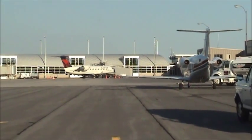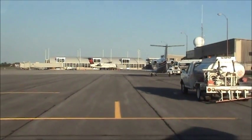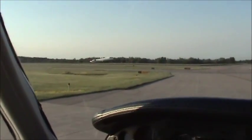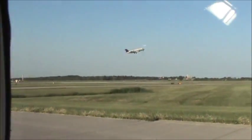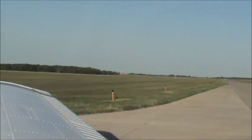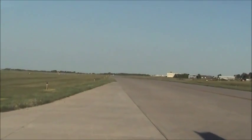Archer 400, runway 26, taxi via Bravo to Charlie. Okay, taxi Bravo to Charlie, and we'll talk to you, hold short at 26. Yes, sir, we're holding short of 26, ready for VFR departure when able to the north-northwest.